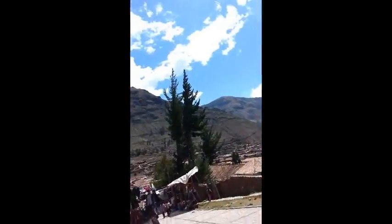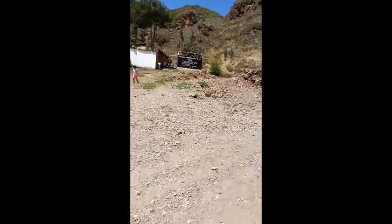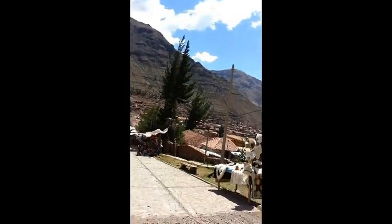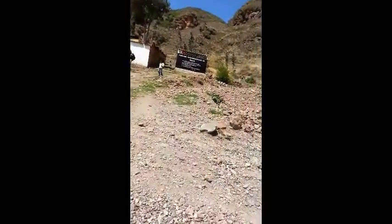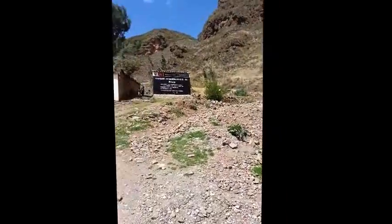Okay, we're in Pisac. I think this might be a place to hike or something, but down there's the market. And it's very big and awesome. It's awfully windy, so I'm gonna hike up so I can get an overview. City, park, agricultural thing.